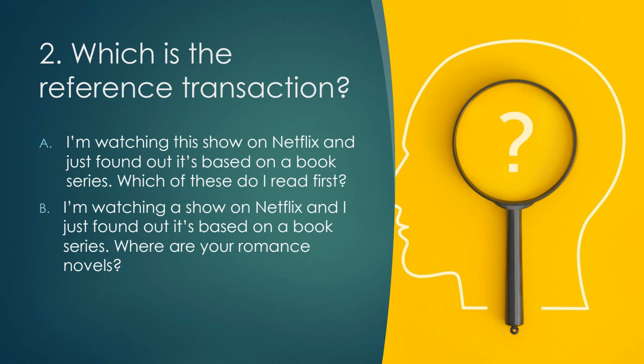But when they say, which of these do I read first? That requires some expertise, whether you already know that the best book ever is the first book in the series, or whether you have to look up which of these books is the first one. Those are reference transactions because they require expertise.